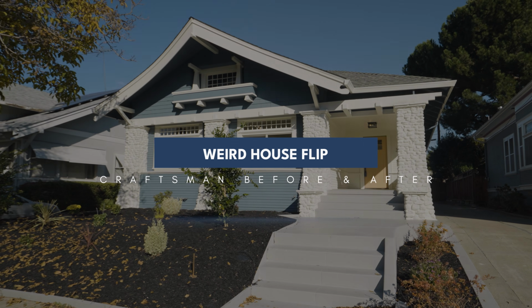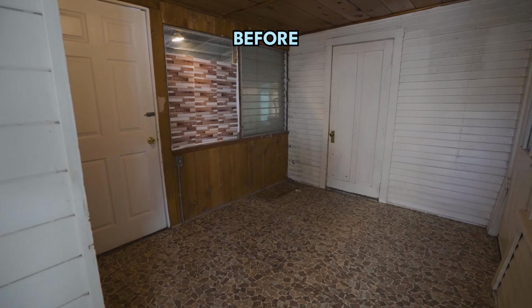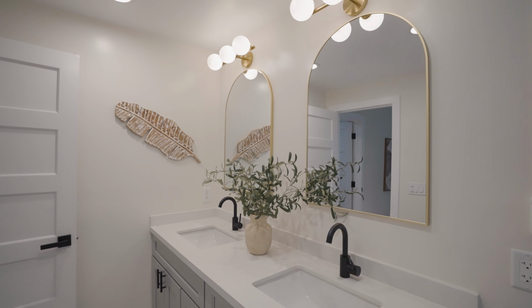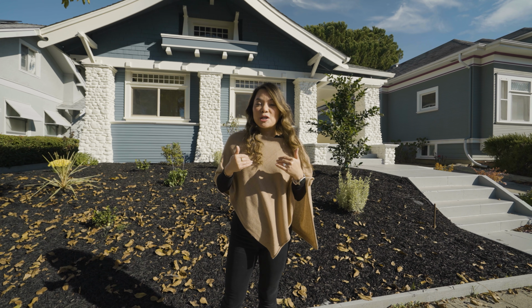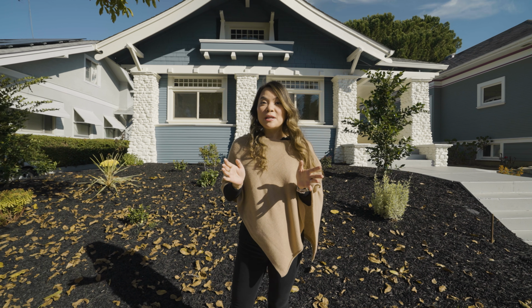home renovation. In the before video, I mentioned that there's a weird addition in the back of the house that didn't belong. We addressed that smartly and also added an ensuite to increase major value. As usual, I'm going to share the house flip numbers, not to give it away just yet, but we did pretty well on this flip.